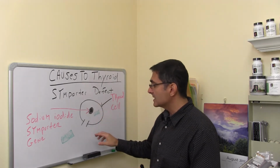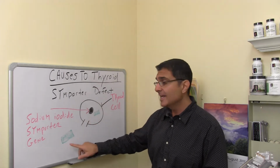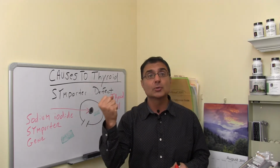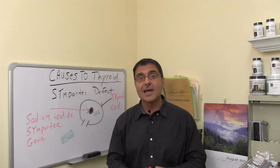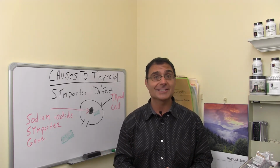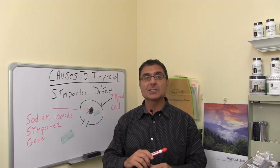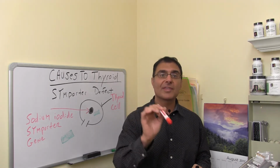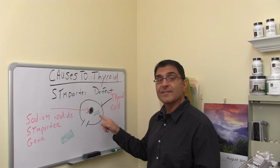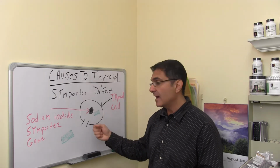And what that gene does is it allows iodine, this green item here is going to be iodine, to get into the cell, and then it allows the cell to trap the iodine. Now, why is that important in a thyroid patient or in anyone that has a thyroid, which is all of us, hopefully? The reason why it's so important is because all thyroid hormone is made with iodine. A defect in the sodium iodide Symporter gene prevents the iodine from being trapped in the thyroid cell.